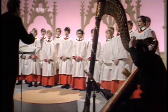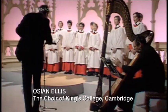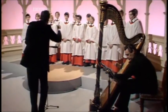The harp was now a real contender as a solo instrument. The 20th century saw a flowering of writing for the concert harp. One composer who realised its potential was Benjamin Britten.